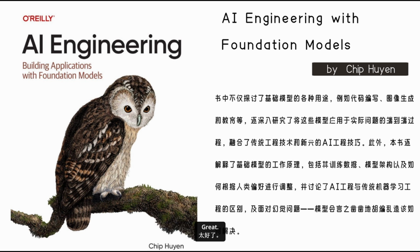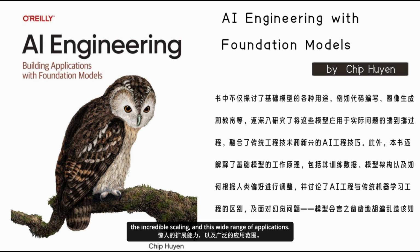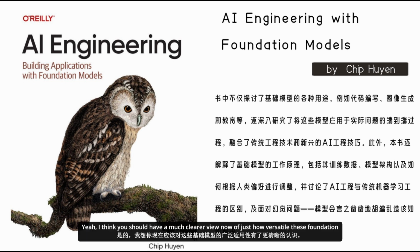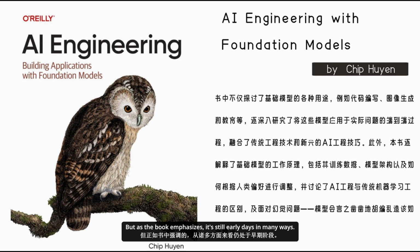Okay, great. So recapping this first part of our dive, you've got a sense of AI engineering via Chip Huyen's book: the shift from traditional ML, the core questions, the importance of model internals, tokens, completion versus conversation, the incredible scaling, and this wide range of applications. Yeah, I think you should have a much clearer view now of just how versatile these foundation models are. They're the building blocks. And the impact is potentially huge, from education and creativity to complex business processes. Truly remarkable potential. But as the book emphasizes, it's still early days in many ways.